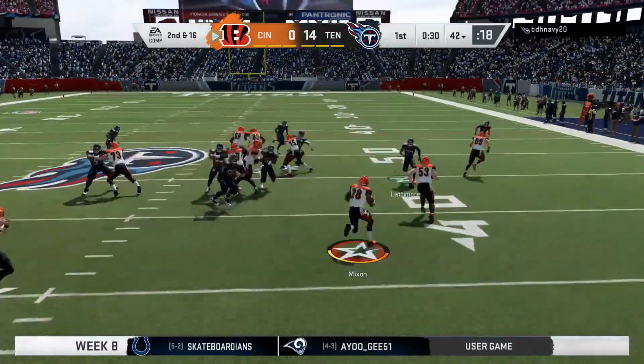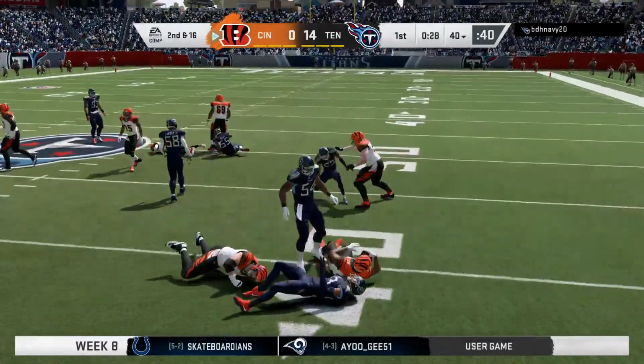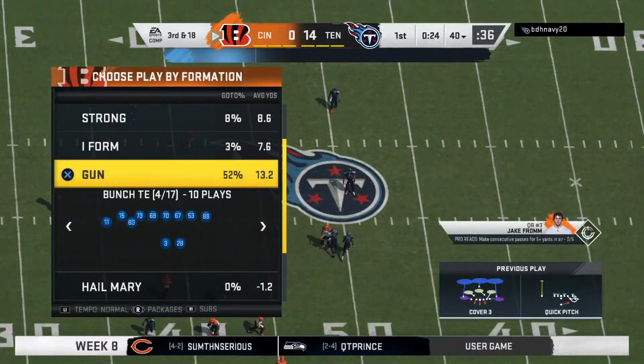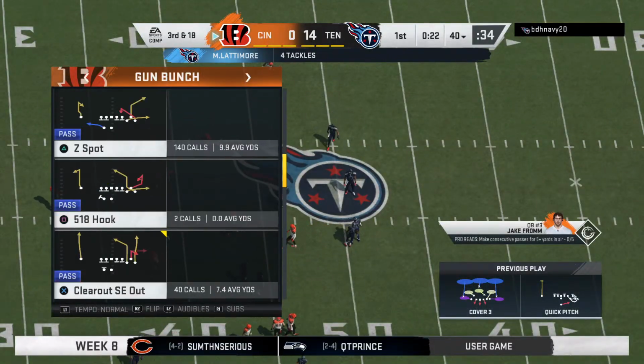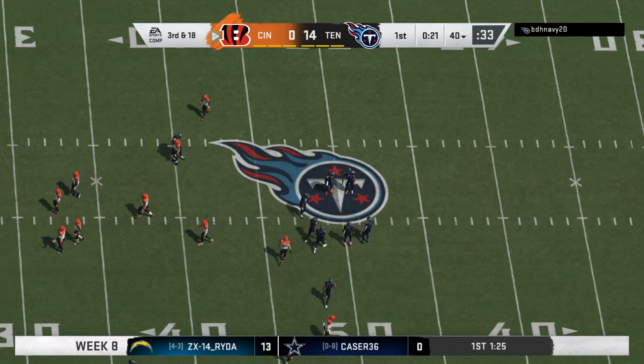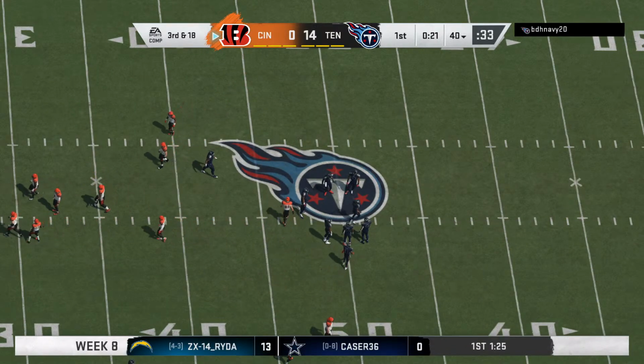On 2nd down, here's Mixon. And he'll be brought down, losing yardage back at the 40. It's a loss of 2, now 3rd down. Plays like we just saw there, that's why they're up right now. And the defense, they're doing their job. Yeah, it starts with the guys up front.